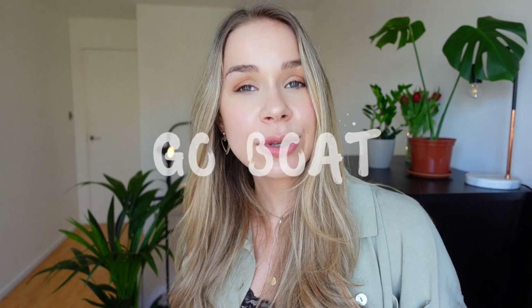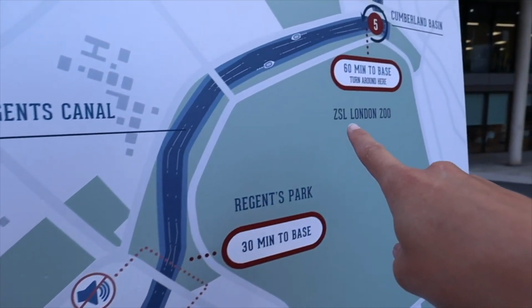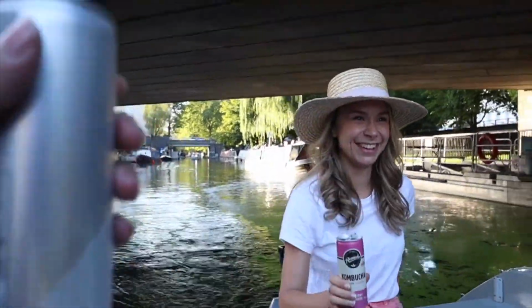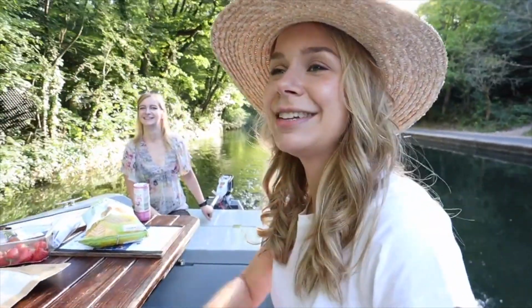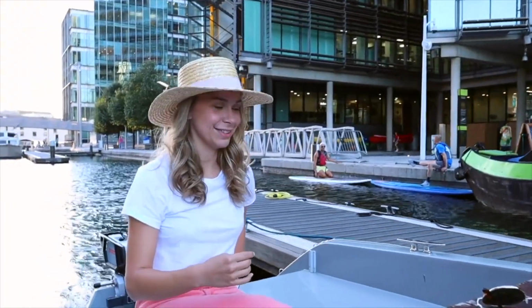Another way to get around London in an unusual way is using GoBoat. So there you basically become your own captain and you steer your own boat down Regent's Canal. Anya and I brought our own food and drinks, and it was super fun. It's open now, so you can go and book it with a group of 6, I believe. All the links are down below.